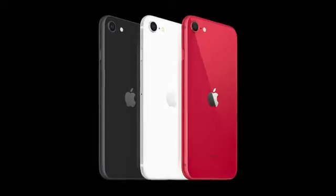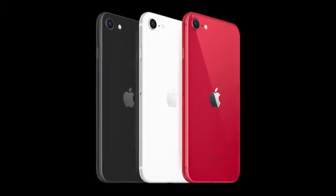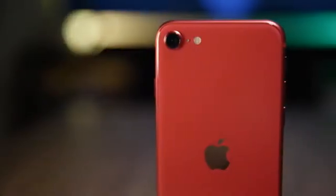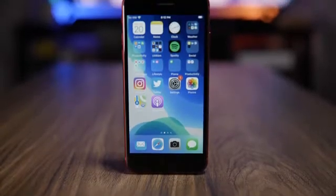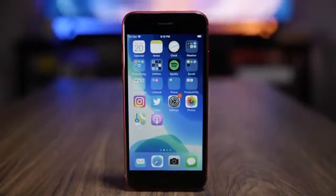The iPhone SE comes in 3 colors: black, white, and red, which is the one I've been using. Now, I realize the iPhone 8 did have a product red version, but seeing this in person, it looks so damn good in red, with the black bezels on the front. This is one of the reasons I'm a little iffy about the design, because it's an old phone, but it looks pretty good.